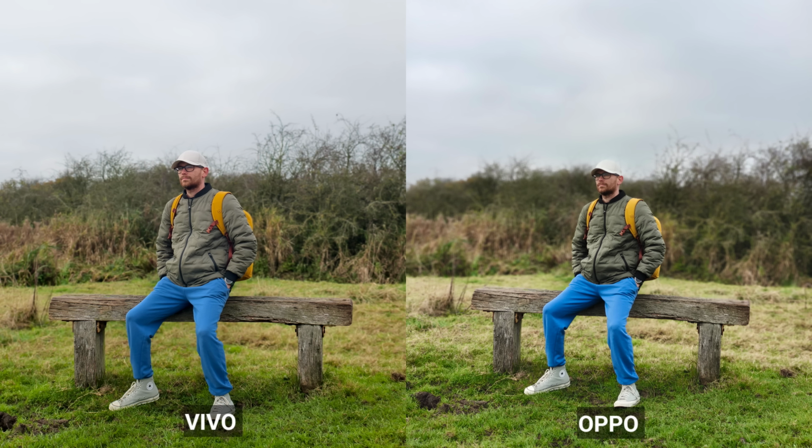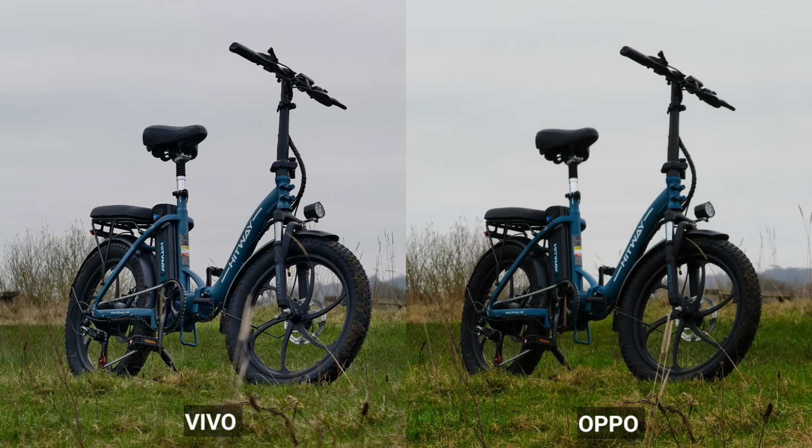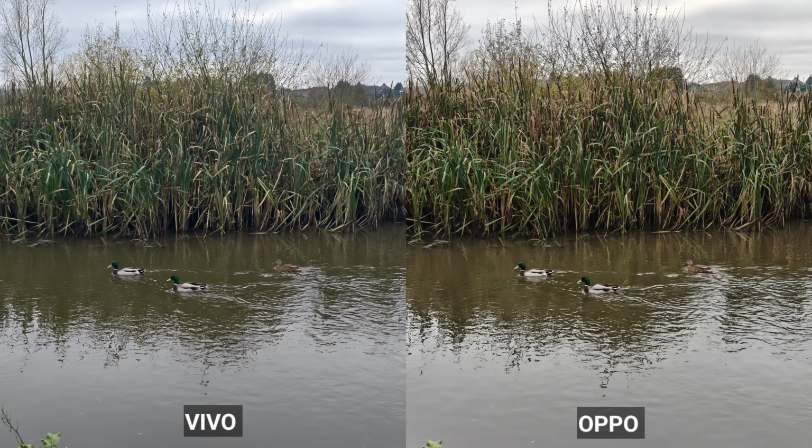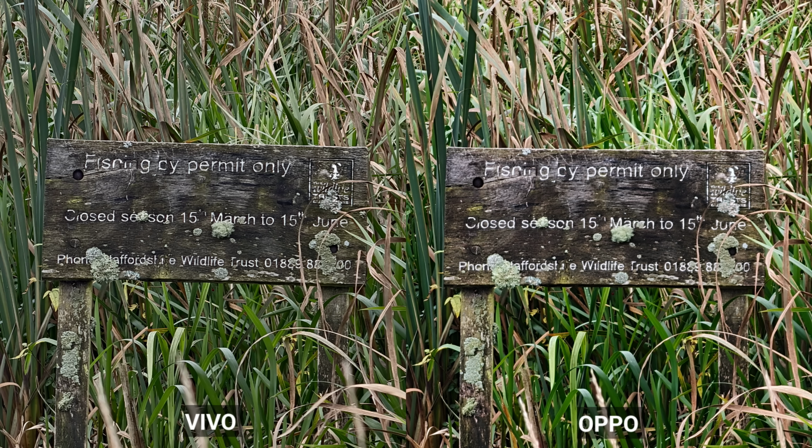So let's crack on. But let's have a look at the portrait shots here. And I have to say, they both look fantastic here. Skin tones are pretty natural. Maybe the face is a bit too orange on OPPO. But definitely here, VIVO is doing a little bit better in terms of color accuracy. However, on this side, I think OPPO was doing a little bit better. So in terms of color accuracy, sometimes VIVO's doing better, sometimes OPPO.